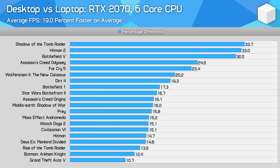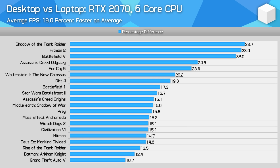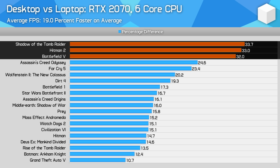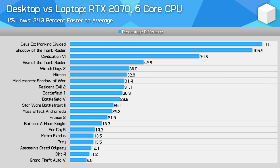Now I say coincidentally here because when we get a 19% clock speed improvement on paper, it's typical to see maybe a 15 to 16% improvement in real world performance. And as you can see, a lot of titles fall into that sort of bracket quite consistently. However, the average gain is boosted by a few outliers that benefit from the desktop PC's advantages in other areas like CPU performance. When comparing the difference in 1% low performance, things are a little more all over the place.